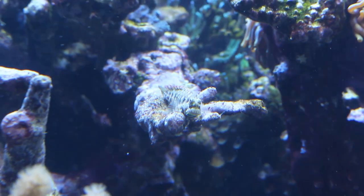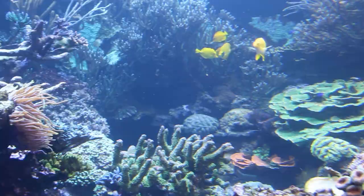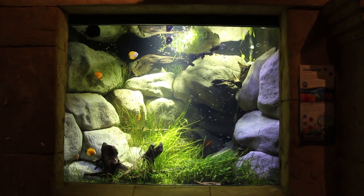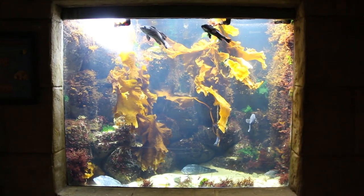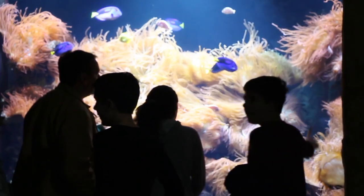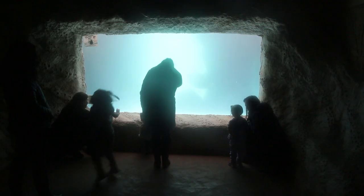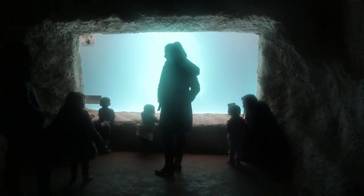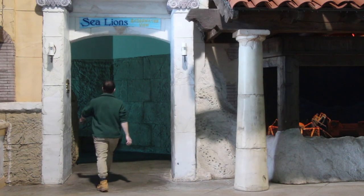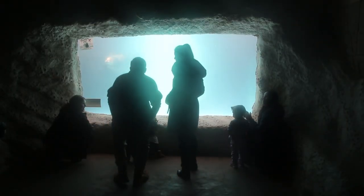So the type of interaction I would like to see my guests have here with my staff or the volunteers and interns is just mesmerizing. I've seen so many times guests go up to a tank, and they're like, oh, the seahorses, they're super cute. Then my staff will come over and say, did you know?